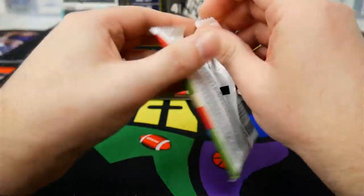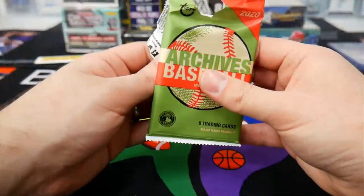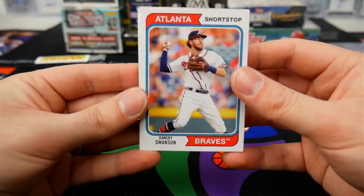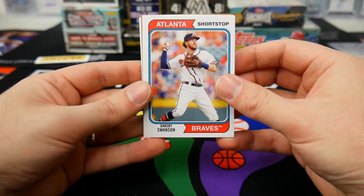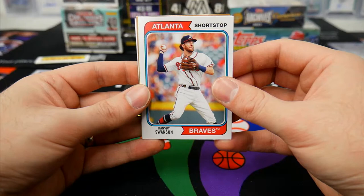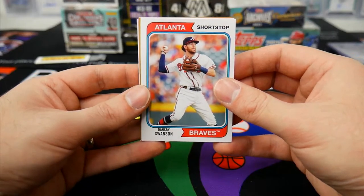They might be asking for 10,000, but I doubt it's sold for that much. It might just be that it hasn't, they have it listed at that. Definitely is a sick card.